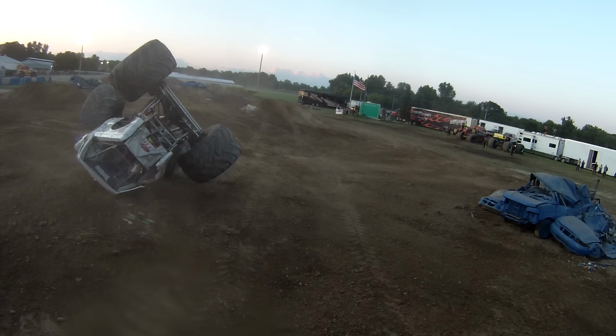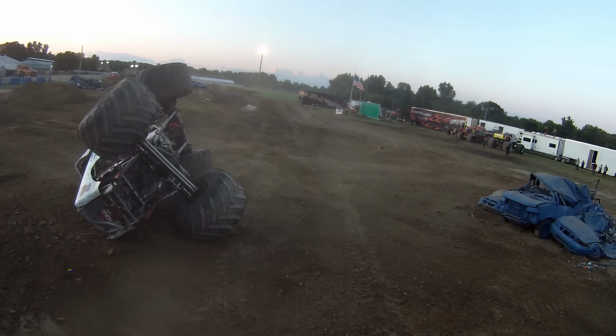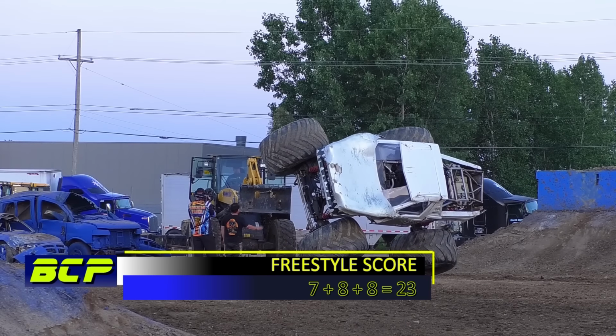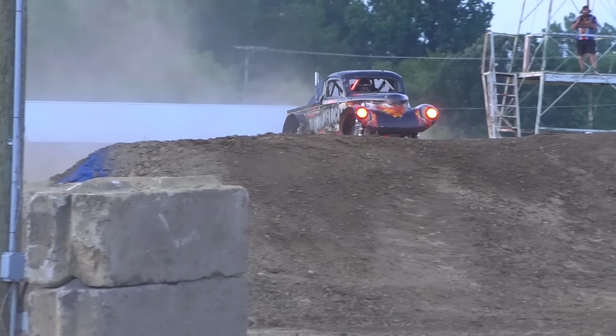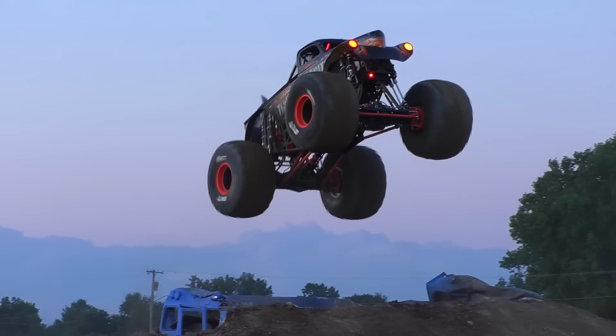It wasn't to be. Right there, he wings the throttle one more time in hopes that it would put him back on all four tires. A 23 for Tim Jones. That's a surprise. That is a big surprise. Did not expect him to land up with only a 23.